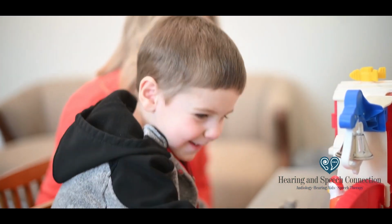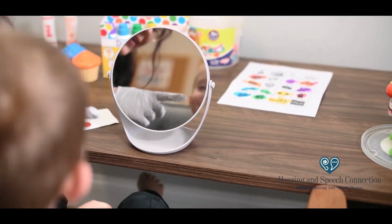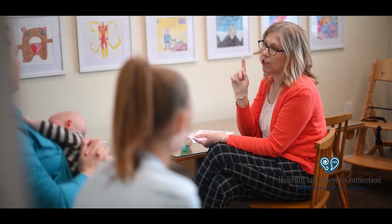We see voice problems. Kids sometimes, especially those that like to yell a lot, and adults too, will end up with little nodules on their vocal cords that can cause voice problems, and there are other underlying causes for voice problems. We work with children and adults with autism, people with developmental delays, drug exposure in utero, pretty much everything. With adults, we tend to see more stroke patients, people who have neurological degenerative diseases like Parkinson's, really a large variety of people.